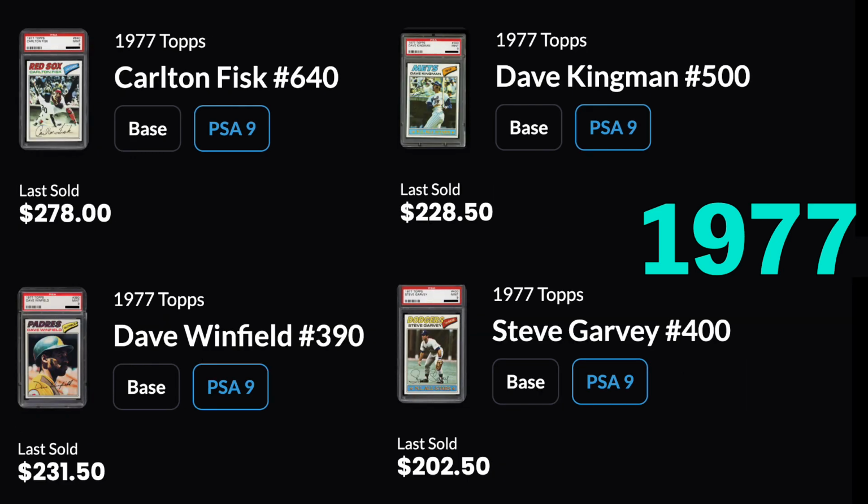The 77 Topps Carlton Fisk for $278. It's blowing my mind how many multi-$100 cards there are here that are not rookie cards. You may have some of these in your collection. The Carlton Fisk card, I'll show a bigger picture here in a second, has a great action shot of him defending home plate. Hopefully he made the tag. We've got the 77 Dave Kingman for $228. Dave Kingman set the record for the most strikeouts in a single season. I believe he has the most strikeouts in a career, but he was also a pretty good power hitter. The Dave Winfield 77 Topps for $231. And then Steve Garvey rounding out this part here for $202.